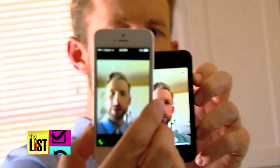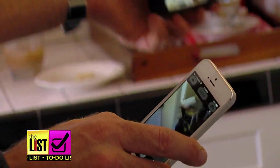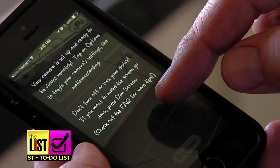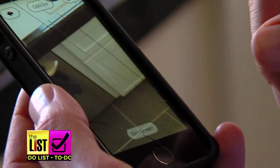Sure, you flip for the latest phone, but that doesn't mean you have to sell your old one for a fraction of what you paid for it. Keep getting your money's worth with our list of ways to repurpose your old iOS device.